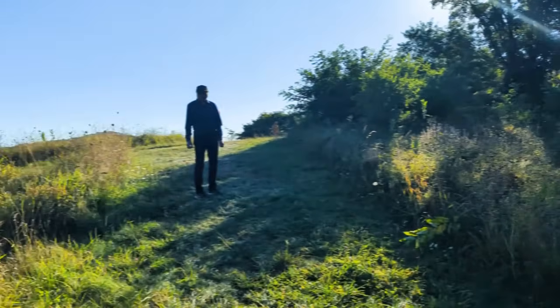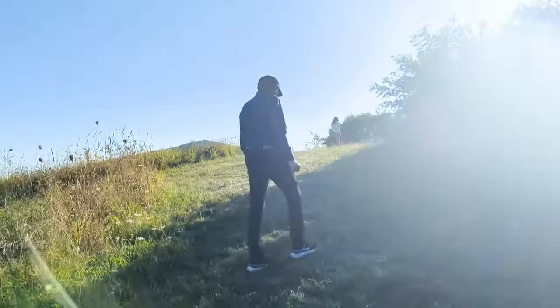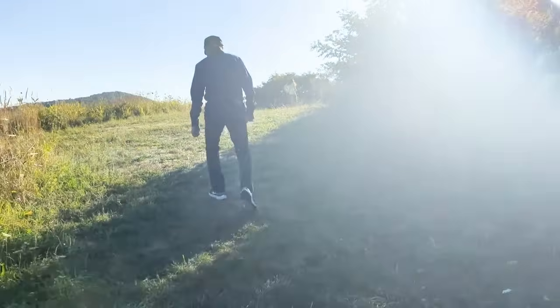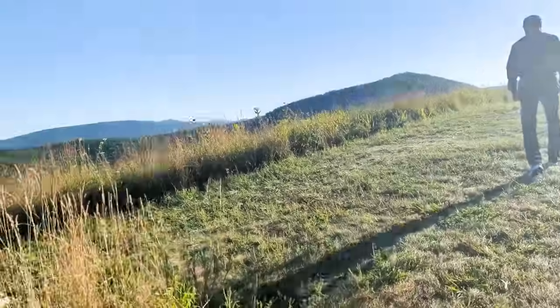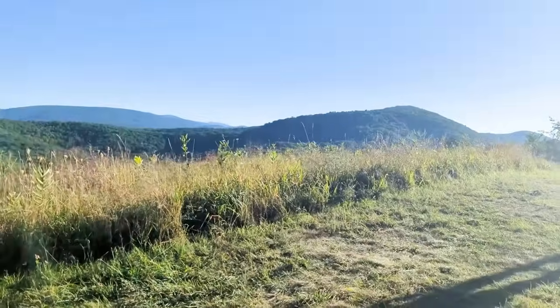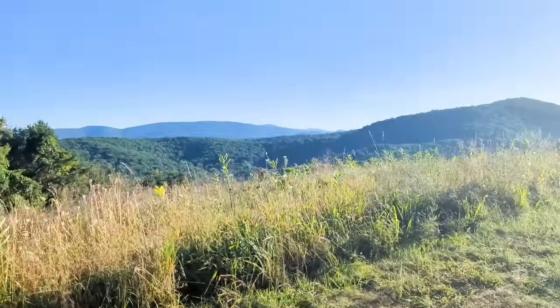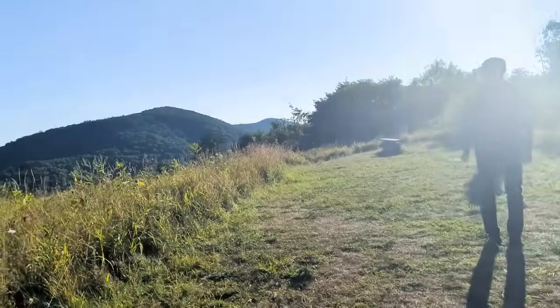So we are at an elevation of nearly 3,500 feet. Not bad. Oh, look at the view from here. Nice. This is the view.